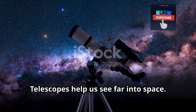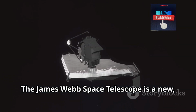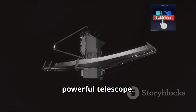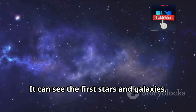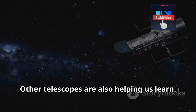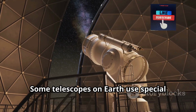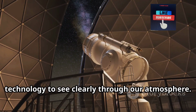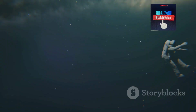Telescopes help us see far into space. They've gotten much better over time. The James Webb Space Telescope is a new, powerful telescope. It can see through dust and gas in space. It can see the first stars and galaxies. Other telescopes are also helping us learn. Some telescopes on Earth use special technology to see clearly through our atmosphere. Telescopes are always getting better.